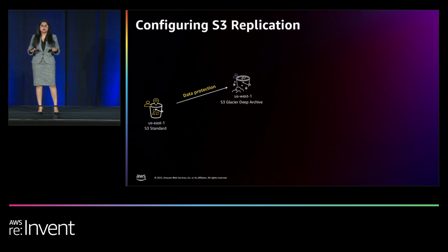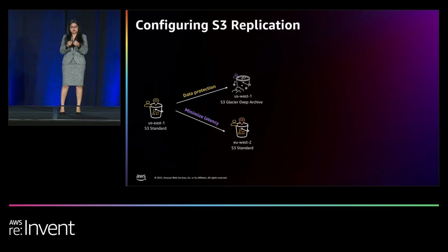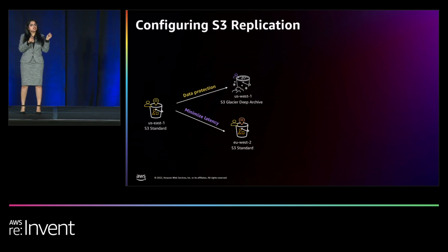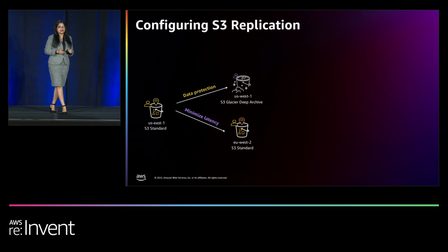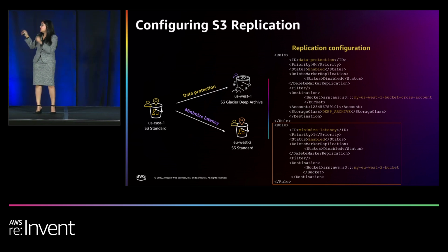Now, we already know that this customer has a secondary copy of their data in the US West 1 region. Next, let's imagine this customer wants to expand to a new geography. Let's say to the EU West 2 region, or the London region. To minimize access latency for their end users in this new region, the customer now has to synchronize their data to the new buckets in this new region. How do they do that? To do that, they have to add a new replication rule to replicate from the same source to this new destination.